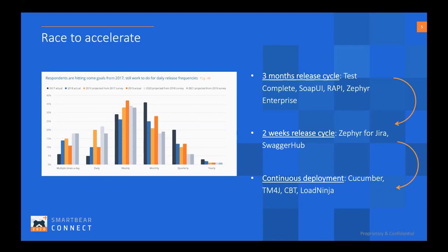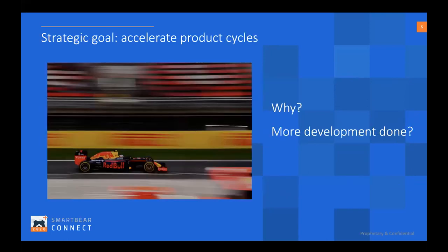And then we have teams that do continuous deployment, like Cucumber, Test Management for Jira, CBT, and LoadNinja. So these are just some of the examples, but different levels of maturity, different approach. And what I've seen is that the more we accelerate, the more teams tend to use BDD. So I will get back to that later.